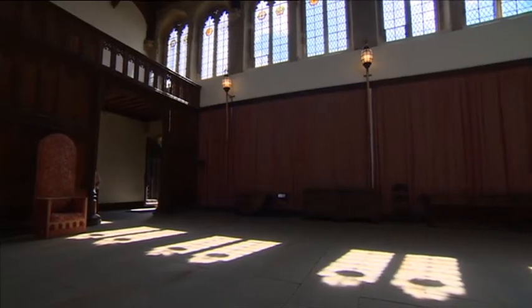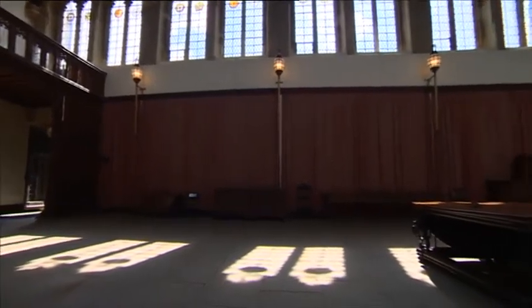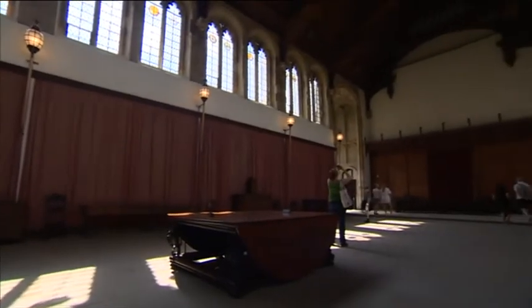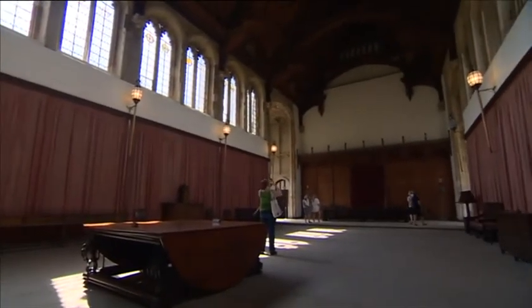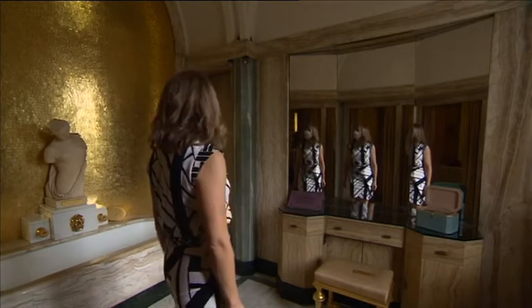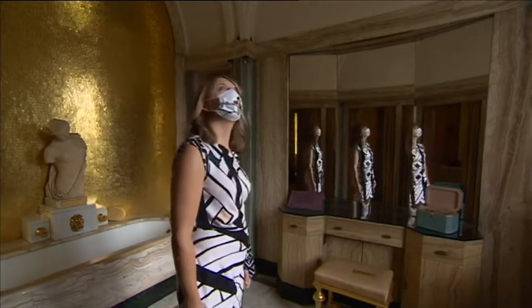Only the most eccentric millionaire would take a medieval palace, later the childhood home of Henry VIII, and build an extension so very in vogue with the times. Ensuite bathrooms might be common today, but in the 1930s it was an ultra-modern concept.